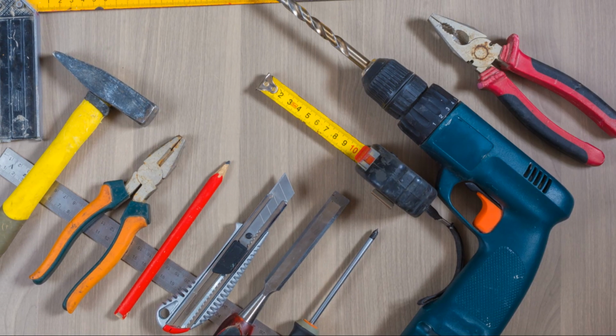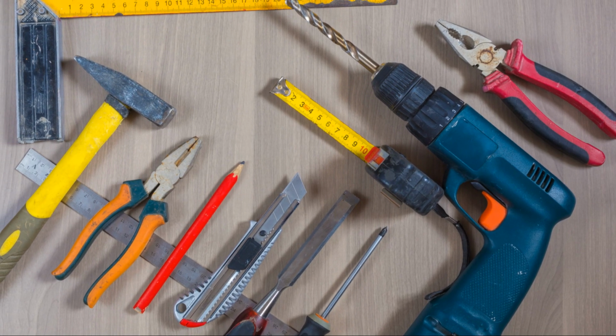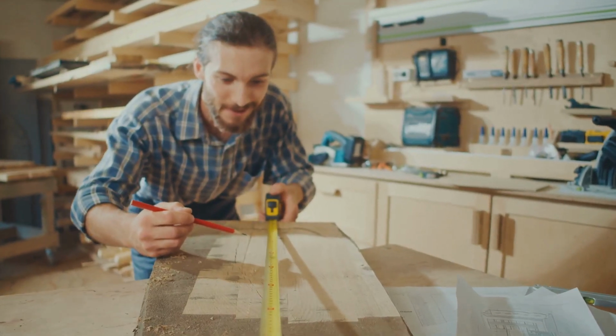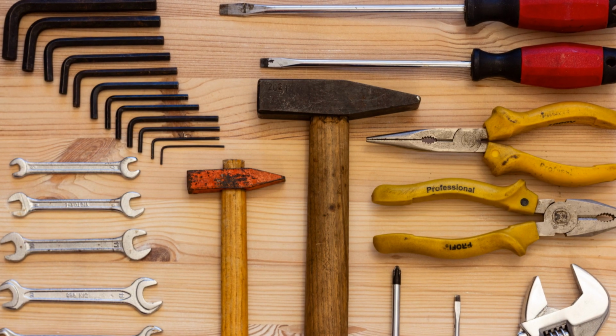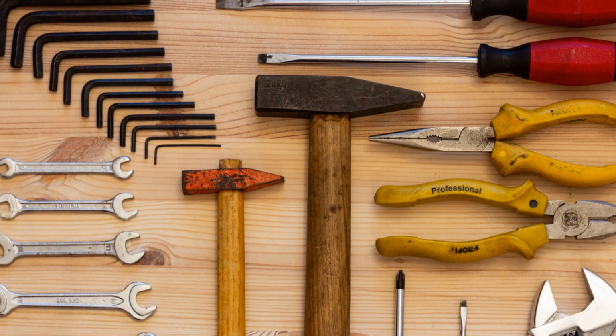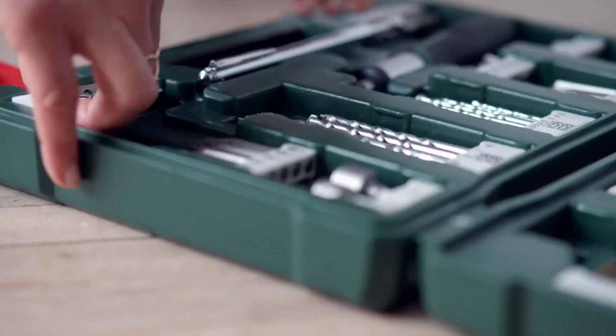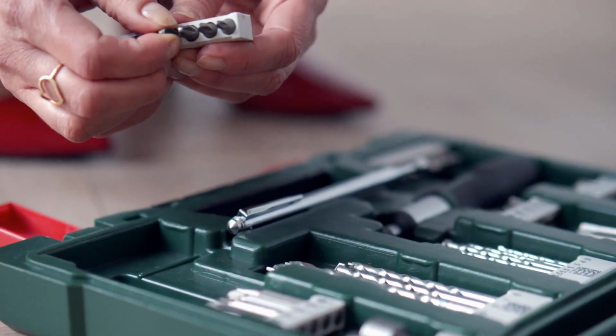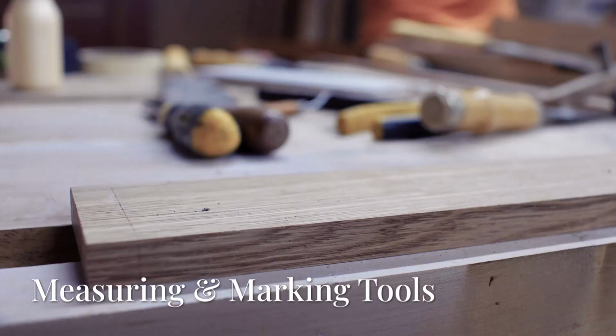In this video, we're breaking down the must-have hand tools every homeowner needs. From measuring and marking to cutting and fastening, we'll cover the essential tools that will empower you to take on projects with confidence and achieve professional-looking results. So, if you're ready to equip yourself with the tools of the trade, stick around and let's dive into the world of must-have hand tools.